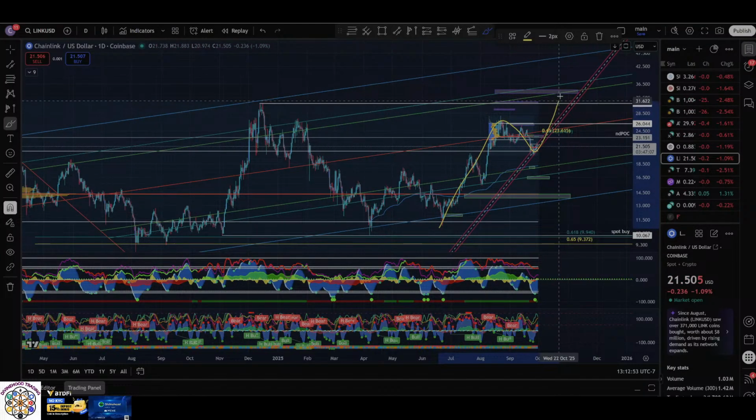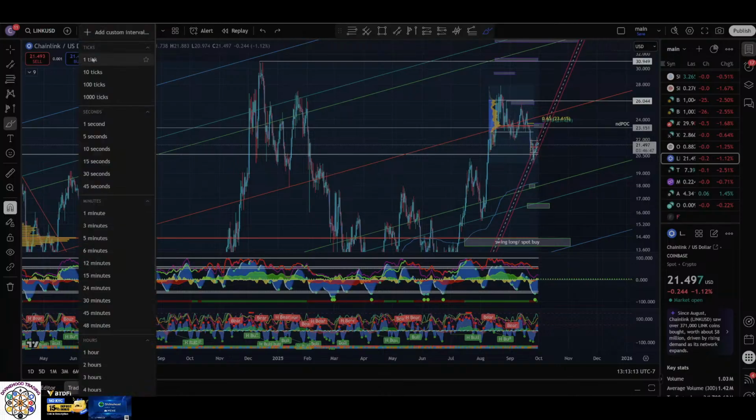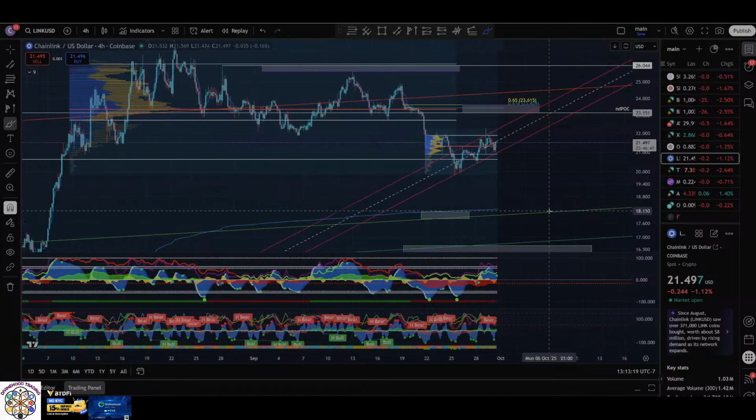If it's going to hold, then yes, we're going to work our way up, probably taking out these highs at the very least, with some stops along the way. But if we fall back inside of this volume profile, we can work our way down to the $18 range or even to the $16 range. For Chainlink, we're at a very, very high time frame level, important support level.